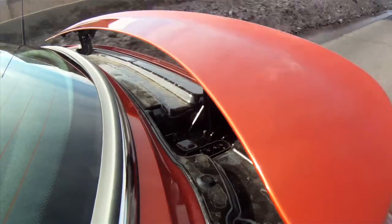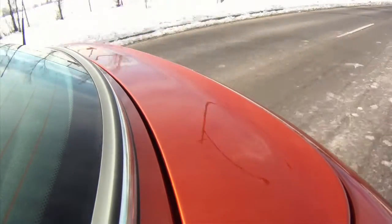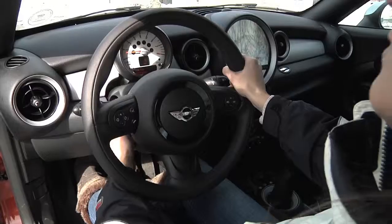The spoiler automatically rises when you pass 50 miles an hour and hides back down at 37. And if you're feeling type A, you can manually pop it up and down too.